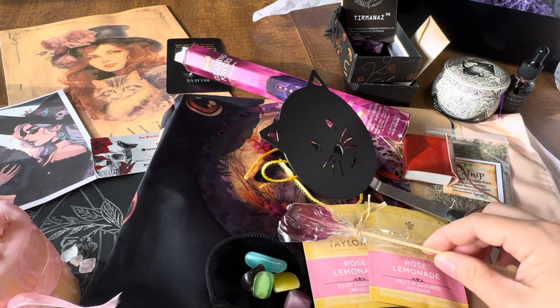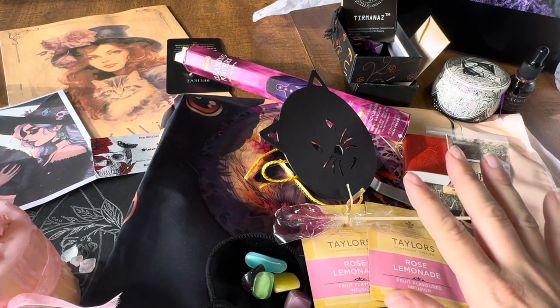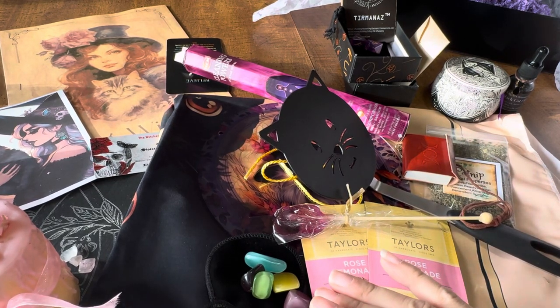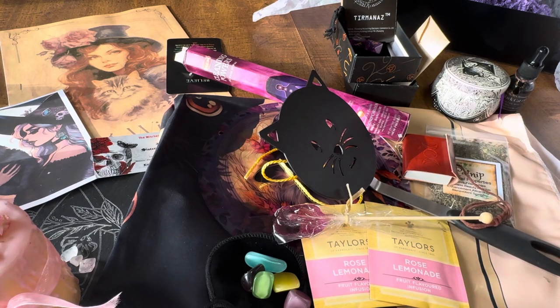I told a few people, I literally celebrate Ostara until the end of April. Ostara is from March until the end of April for me. I do all things Ostara all month long.